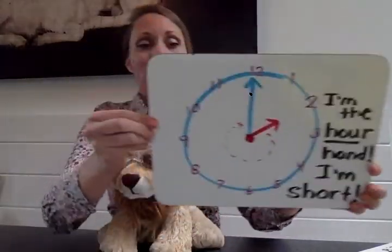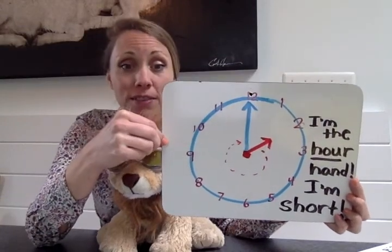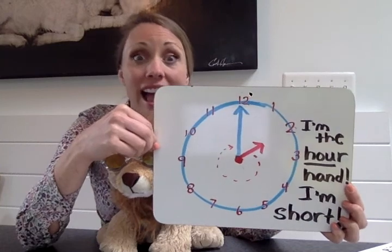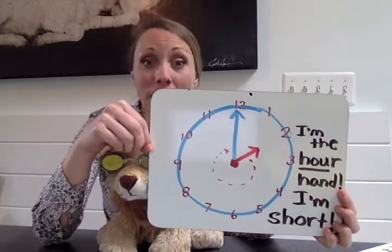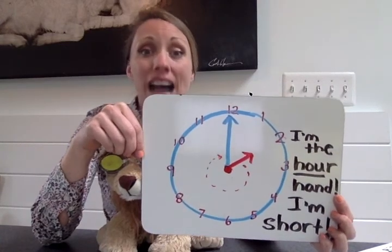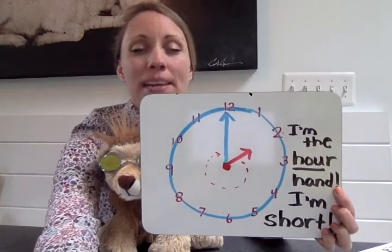Then we also have the short hand. The short hand is the minute hand's helper, and it is called the hour hand. This is because every time the long minute hand goes around one time, the hour hand helps out by telling us which hour it is. Watch it happening here.